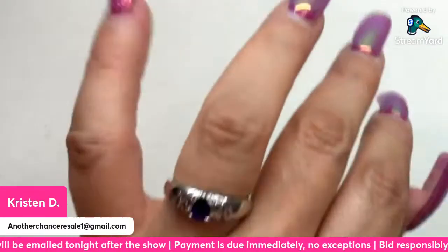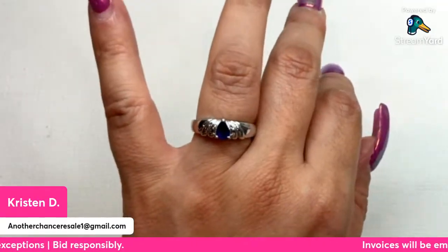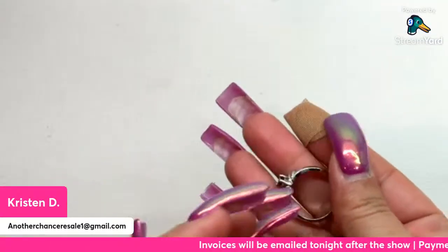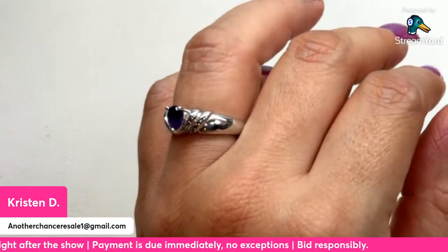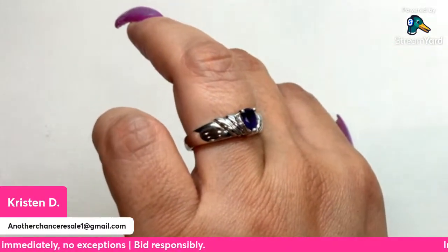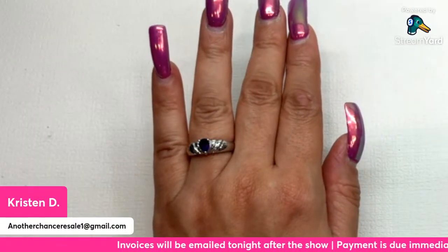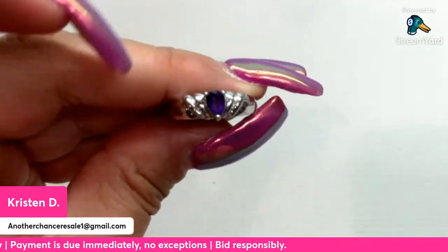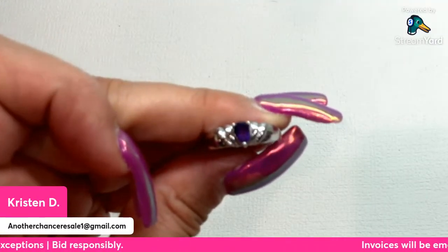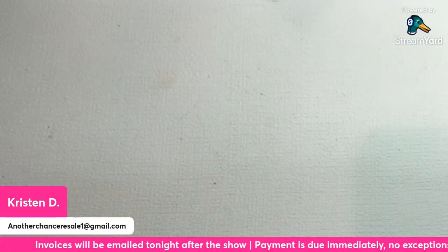And let's start this off at $30. It almost looks blue in the camera, but it is purple. It is purple. Really good condition, beautiful sterling Ross Simons amethyst ring. All right, we'll give this just a few seconds. See, now it looks more purple. All right, we'll pass on the Ross Simons. Let me know if you're interested later.